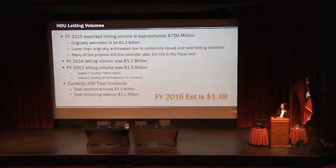And this slide, we just want to show you the typical letting volume in the Houston district. We typically let about $1 billion in the year 2013. We let $1.3 billion worth of jobs in 2014, 1.1 billion. And 2015 is about 700 million.